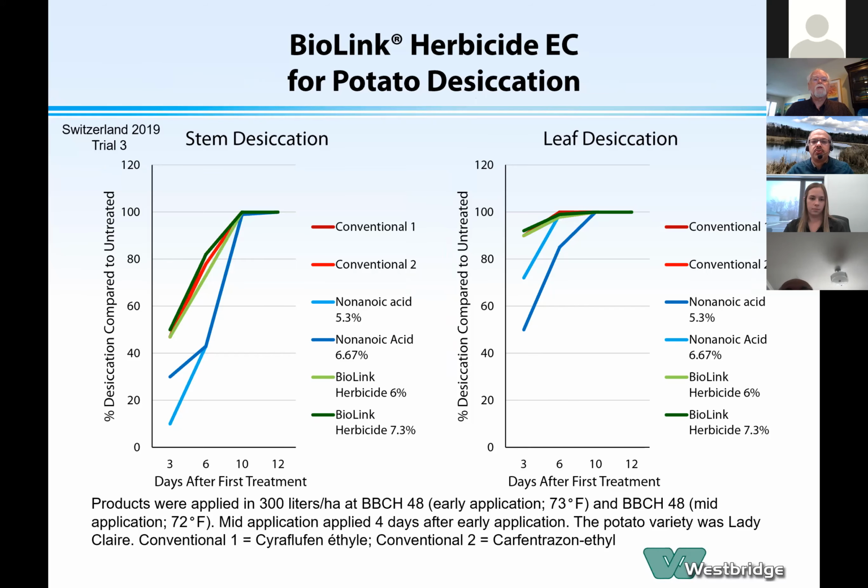So this is a Swiss trial and just gives you an example of how quick it works. The red bars are the conventional herbicides, and the blue bars are the nonanoic acid, this is pelargonic acid, which is a C9. And the green bars are the Biolink herbicide. So you can see the Biolink herbicide is working just as well as the conventional herbicide for burning down the tops, and works much faster than the pelargonic acid.